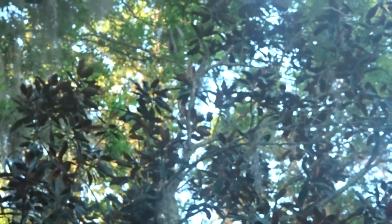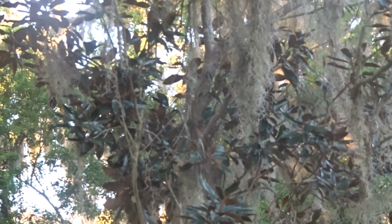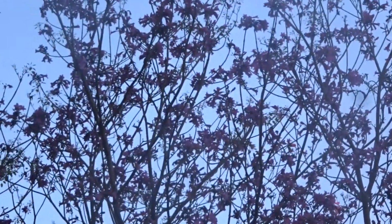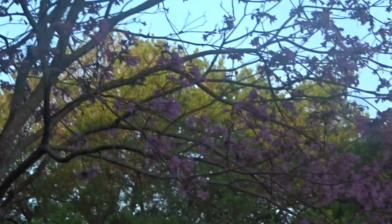And the magnolia tree hasn't started blooming yet this year, but it and his twin brother over here, or sister, makes magnificent blooms, even though they're kind of small. And here's my pink tree again. And it comes to you from the great state of Florida.